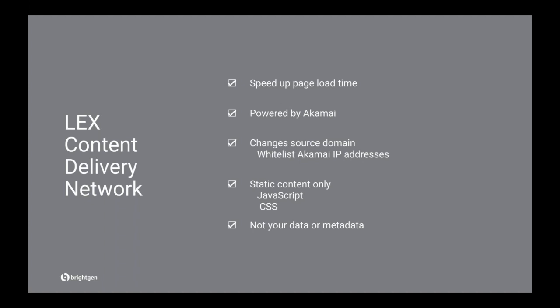This does change the source domain that serves the files. So if you have IP range restrictions for Salesforce, you may need to whitelist the Akamai addresses. So as always, test before you enable. And just to set everybody's mind at rest, this is purely static JavaScript and CSS from Salesforce that is common across the Lightning Experience. None of your data and none of your metadata will be cached anywhere. And what that also means is that if you've got completely custom pages, you should probably not expect to notice much difference in page load time because those won't be in the content delivery network.